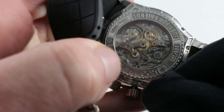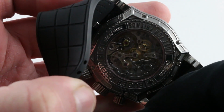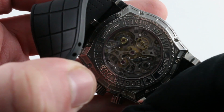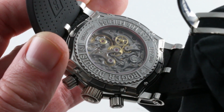Let me move the rubber strap out of the way. There, now you can see the edges of the bridge lighting up every bridge, and some of the levers have been beautifully anglaged around their periphery by hand and with such a broad rounded radius that you can actually see it without the need of a loupe. This is an easy watch to appreciate even without a magnifier.